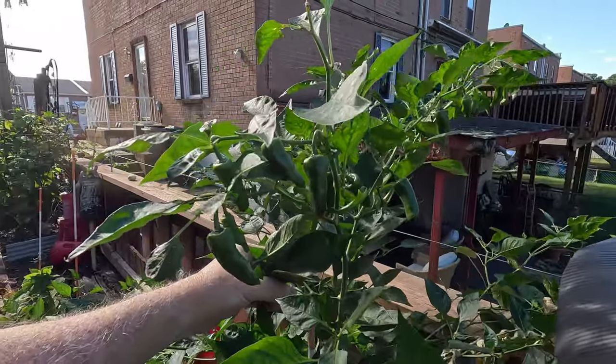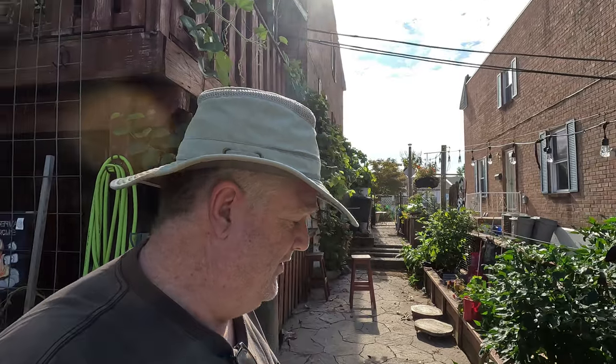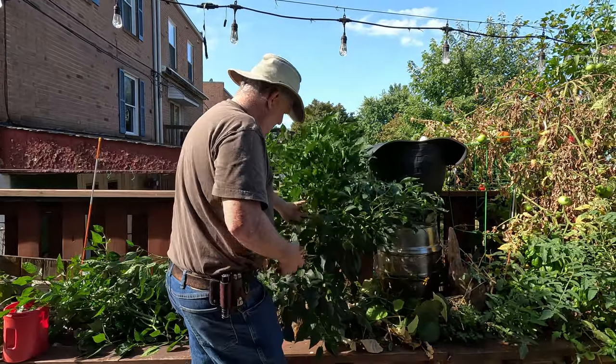Freaking loaded. Like I said in my other video, I got to get the yard cleaned up for the party. Probably everything's got to come out. I'll probably leave the butternut squash and maybe a tomato plant the weekend before. I gotta have it done by Saturday, so maybe I'll do that. No, I have to do it this week. What am I saying? Don't listen to me. All right, let's get this taken care of.